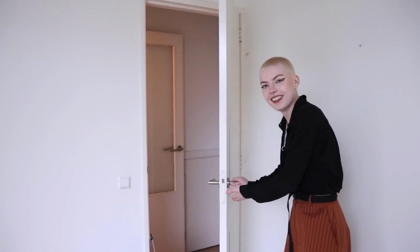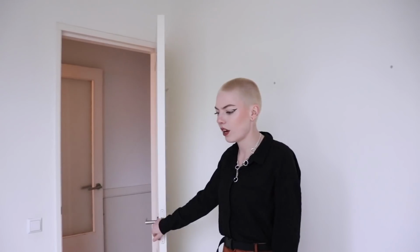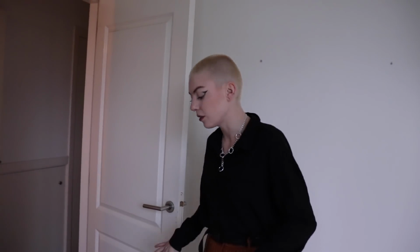And there is a door that I can close. I've never had that before. I've never had a door that I could close for my office. So now I've got my own office, which is pretty damn cool. I actually can't believe it. It's maybe my favorite thing. So yeah, this is the first room. Okay, now we go back into our hallway.